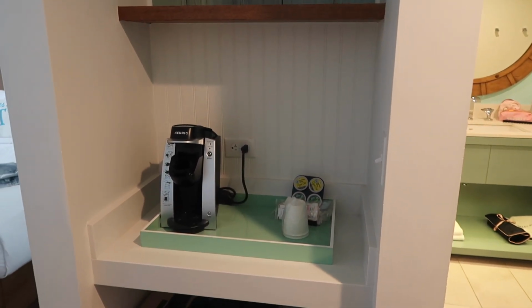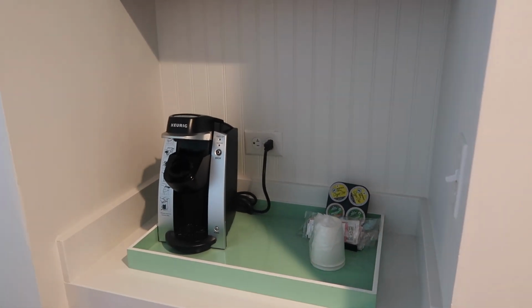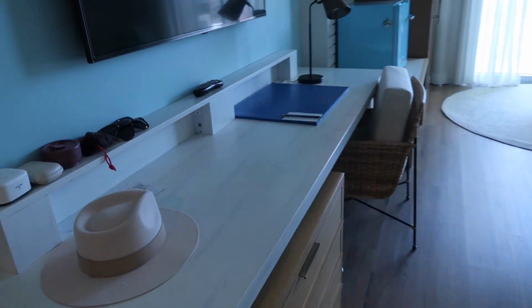A coffee station that we definitely won't use. Actually, we'll use it for tea. Mark will use it. Getting all them dollars worth. And I'm pretty sure this is the exact beadboard that we have in our bathroom behind the tub, for now. Home renovations pending.